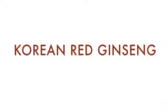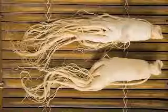Korean red ginseng is used in the adhesive portion of the patch. And when the skin is prepared, the Korean red ginseng diffuses through the skin into the body. What does it do when it reaches the body? It does many things. One of the most important things it does is it manages pain. There is good evidence in the scientific literature that calcium channels are blocked in the sensory neurons that conduct pain. So what it's achieved is pain mitigation.